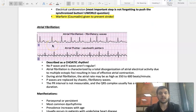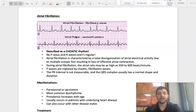Now, AFib. Let's talk about AFib. Atrial fibrillation. You see the difference: a flutter has a sawtooth. Now atrial fibrillation has fib waves, okay? So there's still no P wave, and the R waves are not regular, okay? So it's basically disorganization of the atrial electrical activity due to multiple ectopic foci, resulting in loss of effective atrial contractions, right? So the PR is not measurable. The QRS complex is usually normal, has normal shape. Remember, atrial fibrillation is not going to have a P wave. So do you see that space over here? Space, no P wave.